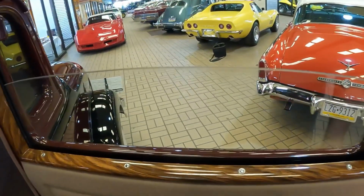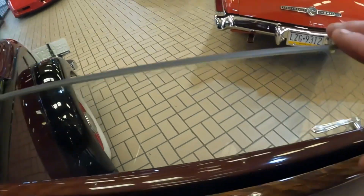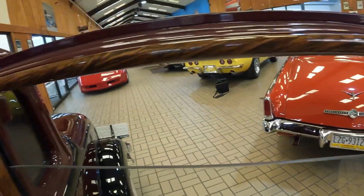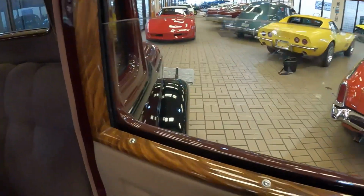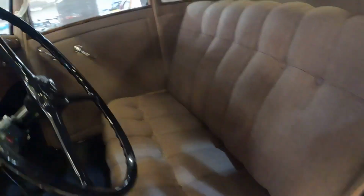And it operates like this. So just look how thick this window is. There's my finger for reference. This looks like simulated wood that goes around the door frame. Take a look at this interior.